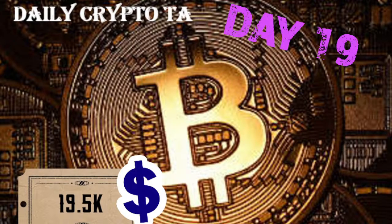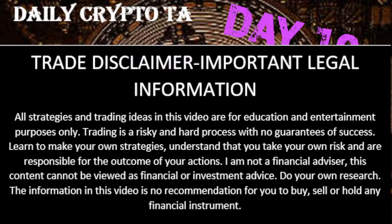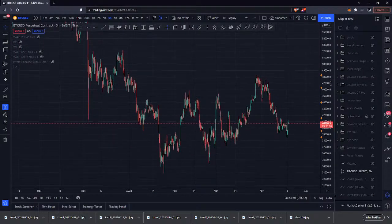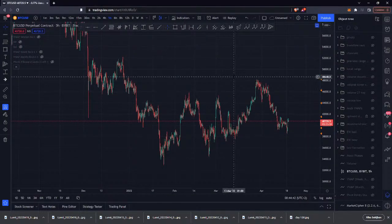Today is day 19. Our equity is still hovering around 20k right now. Let's view a quick trade disclaimer and then do the BTC analysis for today. After that, I will quickly go over the accounts.